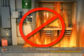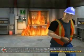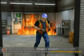Fire extinguishers are not designed to put out large established fires. You should not risk your life and waste time trying to put out large fires with a fire extinguisher. Instead, get yourself to safety and report the fire so that trained firefighting personnel can respond to it quickly.